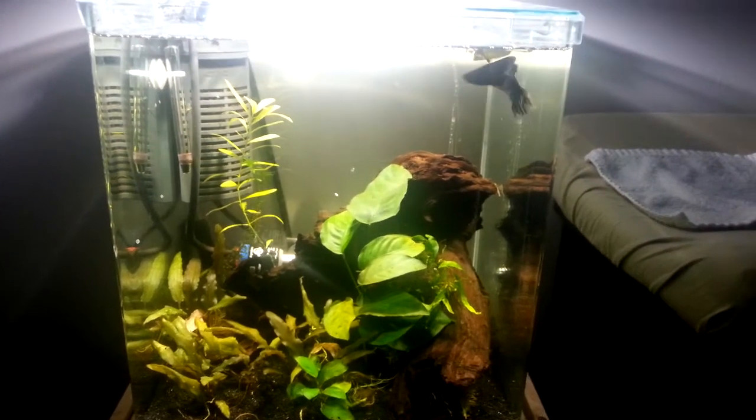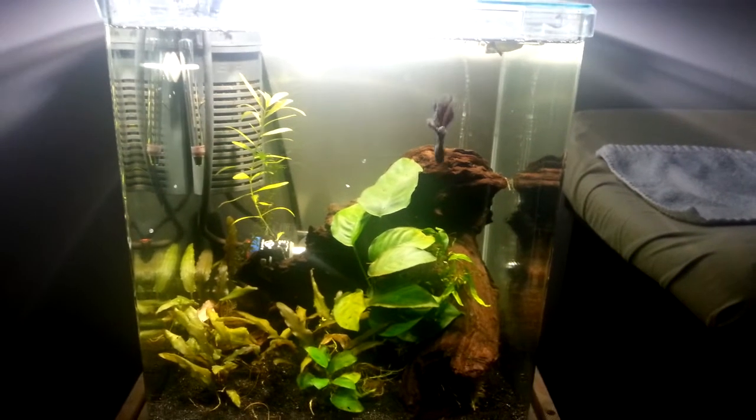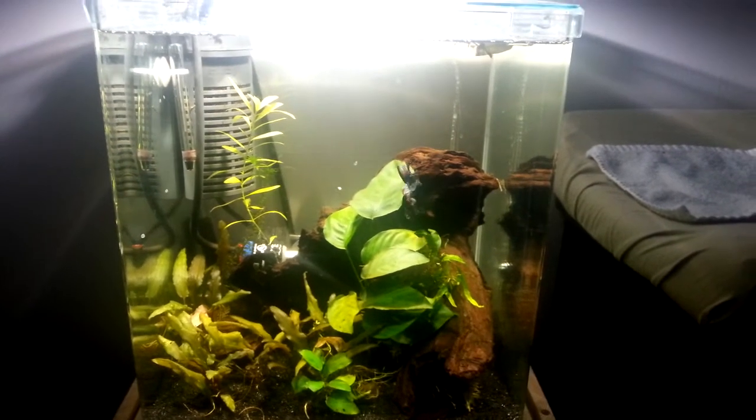Hi, today I'll be showing you all of my aquariums. We're starting with the 10-gallon betta tank that is in my daughter's room.